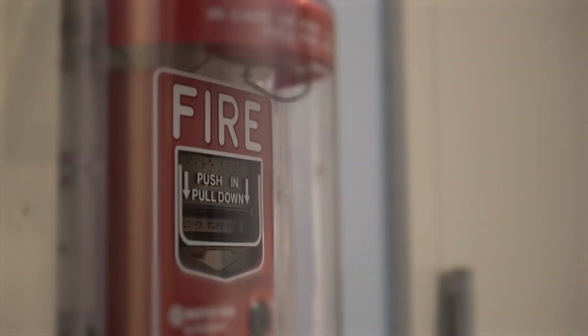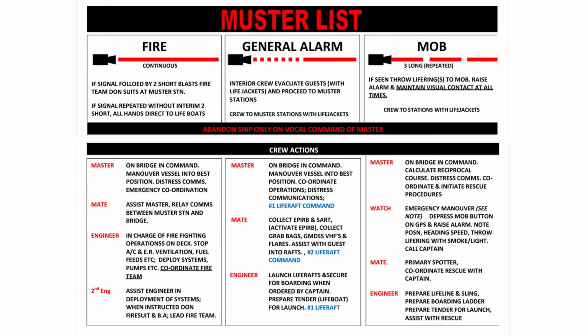No matter what emergency your vessel might be dealing with, remember to always contact the bridge to advise them of any situation and/or to receive further instructions in an emergency situation. Know the different emergency signals and what you are supposed to do in any particular situation. Make sure you know the location of your muster station, and also make sure you have your first aid certificate so that you can assist with the emergency response efforts.